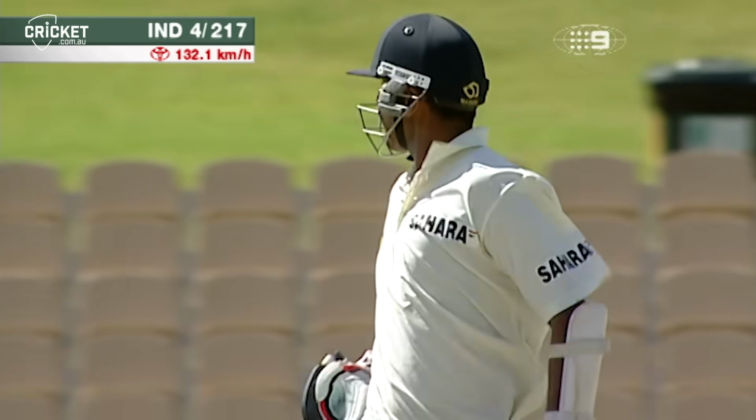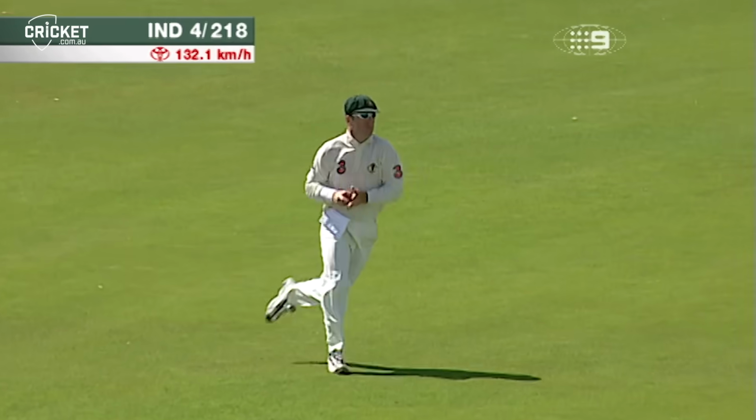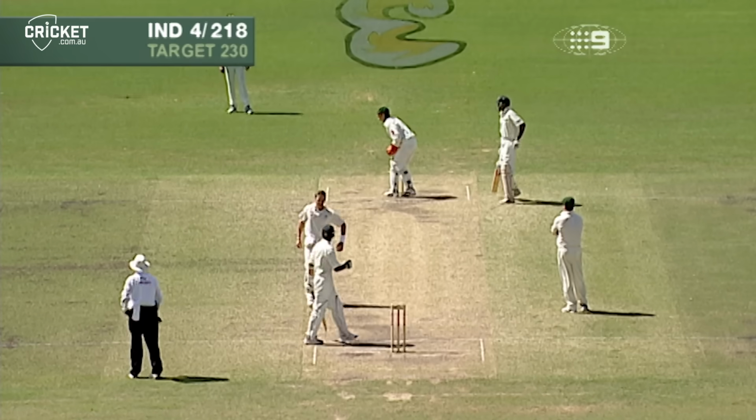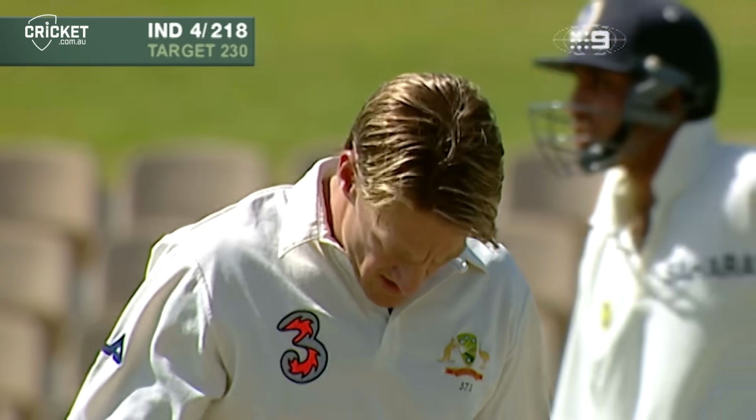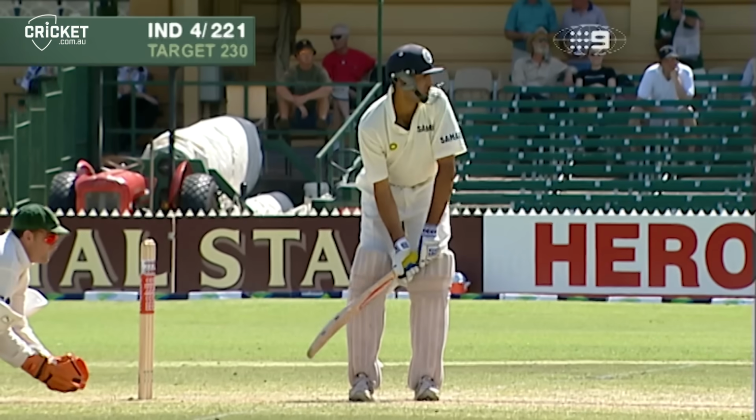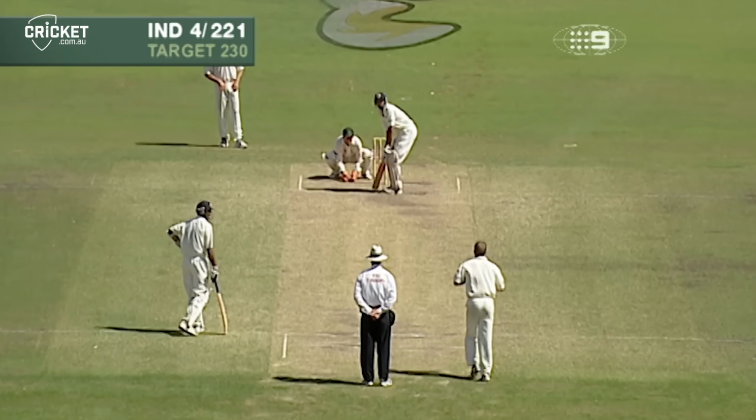Get at least 1 for that. That's all they'll get for that. Yes, none for 66. Things were going well for India. They're chasing 56, mind you. Laxman 32 from 33 balls faced.